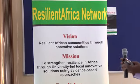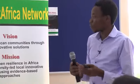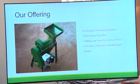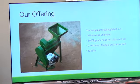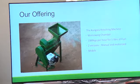So what does it do extra? It does 1,000 kilograms per hour for 1 liter of fuel. And right now, we are working on a second version, which is going to be the manual one. This one is going to be mobile, meaning farmers don't have to harvest their maize, transport it home, and then thresh it. You can go to the farm, thresh your maize, and bag it there.